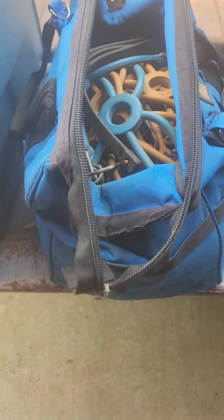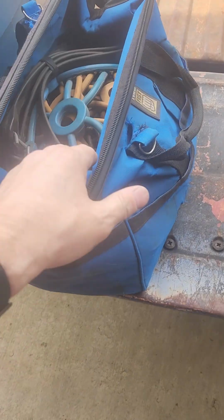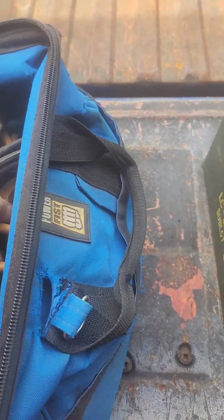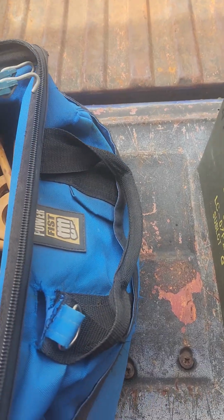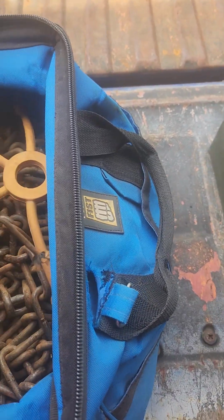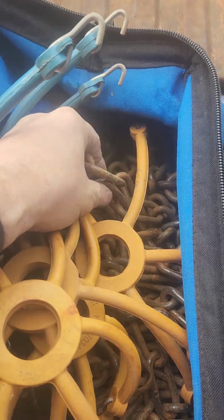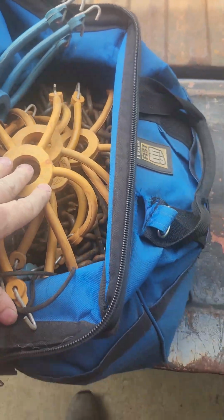The other thing I carry, in a Princess Auto bag or whatever the equivalent is, a heavy canvas bag, is a full set of tire chains. I don't use a V-notch. I don't have anything against the V-notch, but I do insist on having actual real tire chains, not cables. And you have to have a full set of 4.